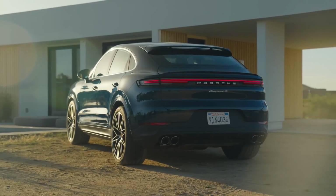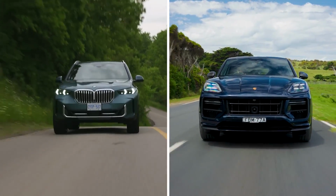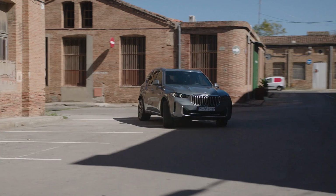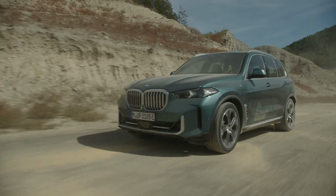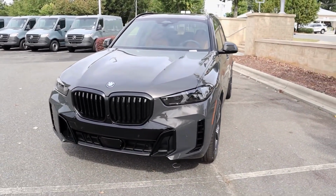Well, it's extremely hard to call because both the 2024 X5 and the Cayenne look to be near perfect choices. However, for a few reasons, the BMW X5 sticks out to us as the superior choice. For one, the X5 is a little more rounded than the Cayenne. The technology offered and engine options are also slightly better. However, the main deciding factor is, of course, that price tag.